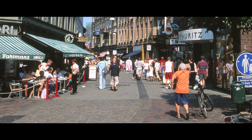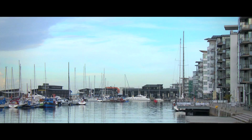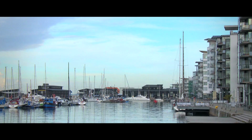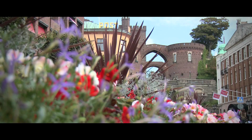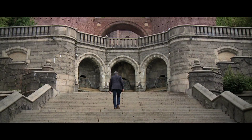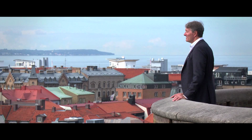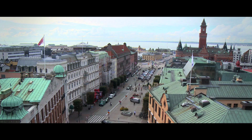You can shop for international and brand names on Sweden's oldest shopping street, and that's just steps away from the North Harbor. At the end of the shopping street is Helsingborg's centuries-old medieval fortress, Skansen. Walk up to the top, where the views are breathtaking. On clear days, you can see as far as Copenhagen, and you can always see beautiful Helsingborg down below.